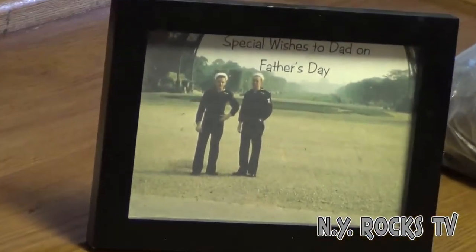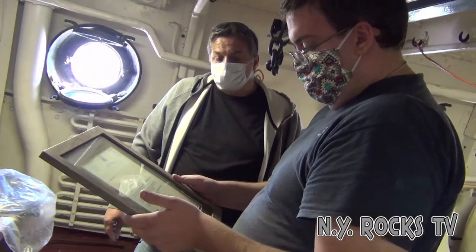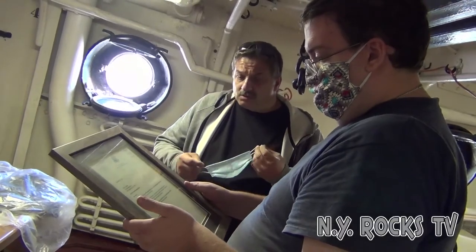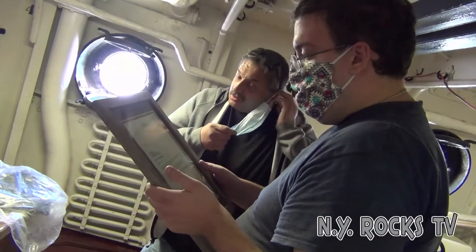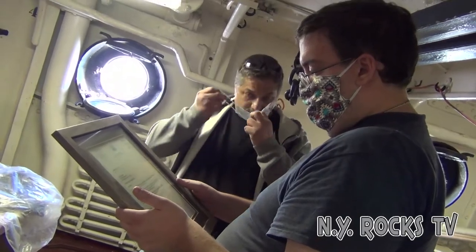Here is a letter received from former Congressman Dan Donovan, which explains, because we were looking into the good conduct medal. So he further looked into his service. That's great.